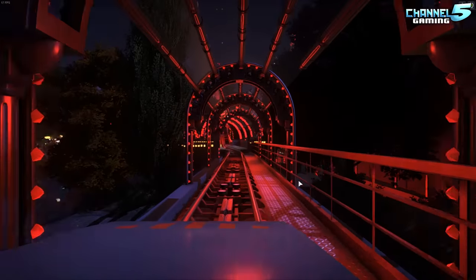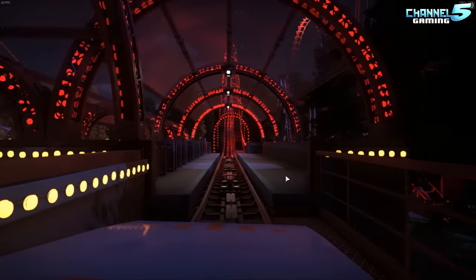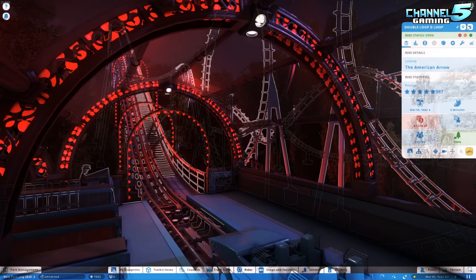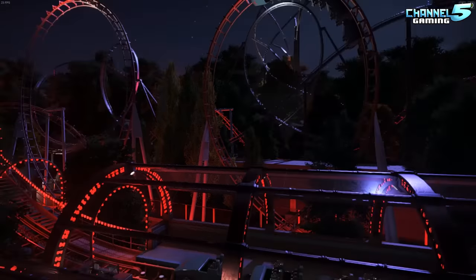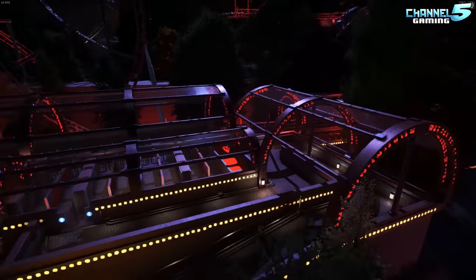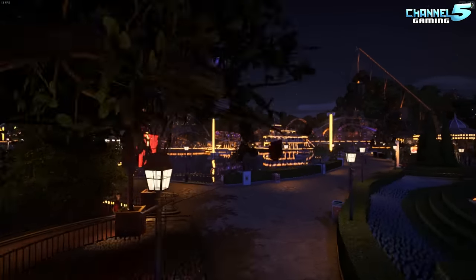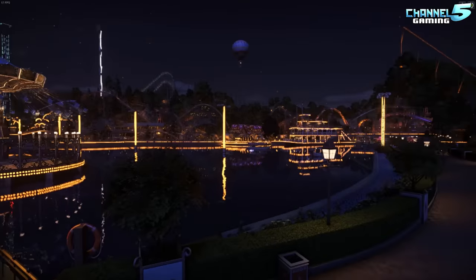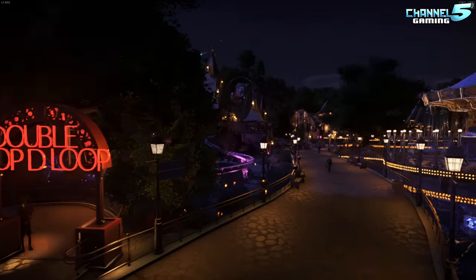Absolutely incredible. I love the vintage theme to it, and what you did with the lighting is just remarkable. Again, the budget. Budgeting out your park, building a park in Planet Coaster is certainly not the easiest thing. And trying to figure out how far you can push the limits and when to stop is a very difficult balancing act. You even managed to do all the lights. The lights take a big hit on performance too. And this looks incredible. Look at that party boat. Party boat. All lit up.